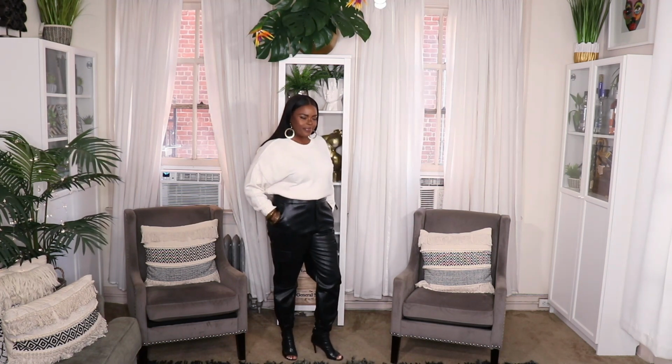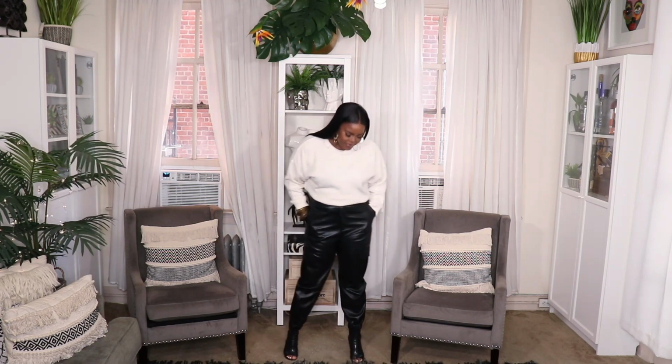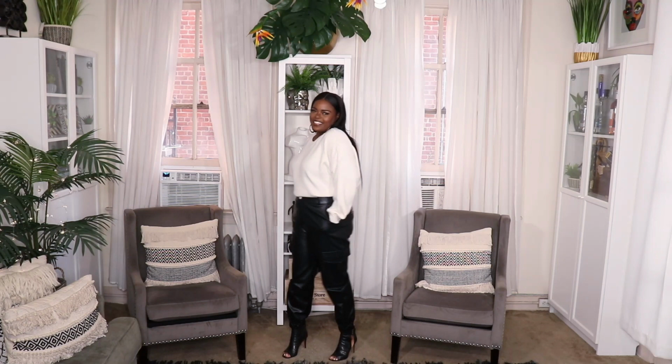Now, a classic black and white look is something you can never go wrong with. For this outfit, I threw on these high-waisted black faux leather joggers. Those are from ASOS. They're sort of like a cargo jogger, and with the oversized sweater they look so, so good. My Nine West peep toe booties are always just the thing to finish off any outfit and add a little bit of sexiness to it. But I love this look.